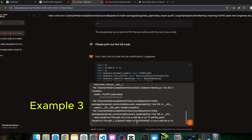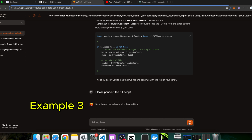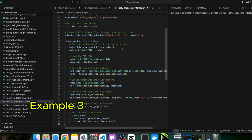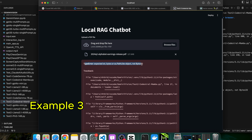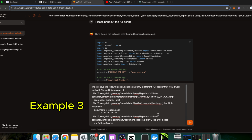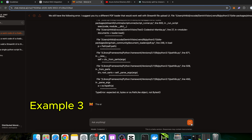Here's the error with the updated script using the IO, and this time it went to a different loader class. So let's see whether debug 2 will give us a better output. Here comes the output of debug number 2. Let's run it. Again, we're gonna upload first, and it looks like Mamba is stuck in this upload error. So we're copy pasting the same code, and giving the model a little nudge that we still have the same error, but I suggest you try a different PDF loader that would work better with the Streamlit file upload UI. This is the last.